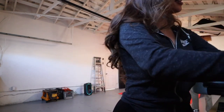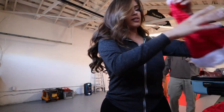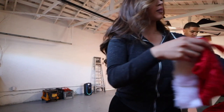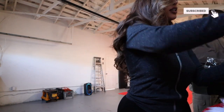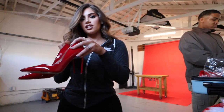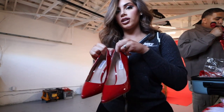So we have the dress. Then there's this long sleeve shrug that we put on top. Then we have the hat. I also got some white stockings that are gonna look so cute with the shoes I'm gonna wear. So I'm gonna be wearing these shoes that I showed you guys from Steve Madden, the red pumps. These are so cute and perfect for the holidays. They're gonna look so good with the red backdrops.